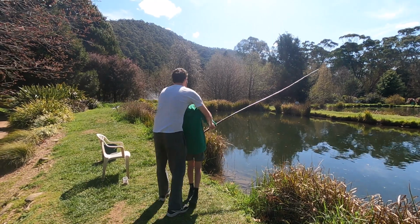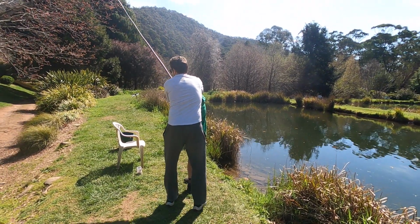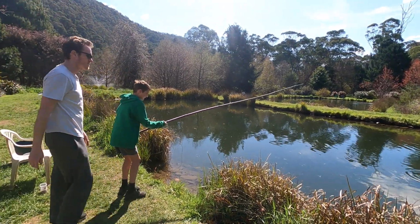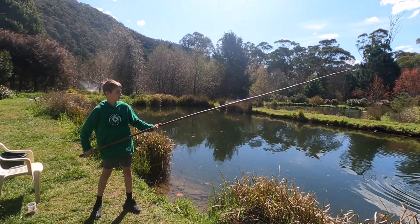Ready? So we lift it up. Wait, is this what I do? Into that. Yeah, big swing. There you go. Yeah, hold it there. Just hold. Well, there's Rex having a go at fishing. Oh wow. Is that one? Pull it up. Is it pulling?